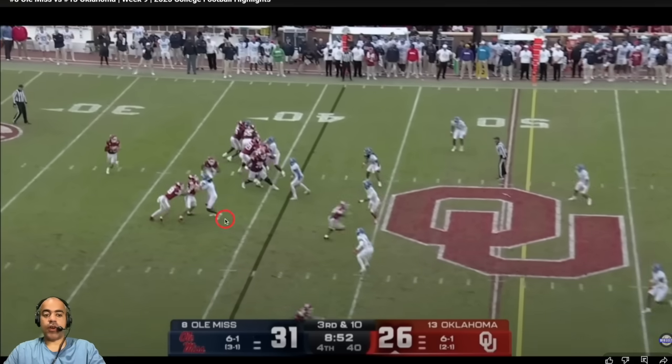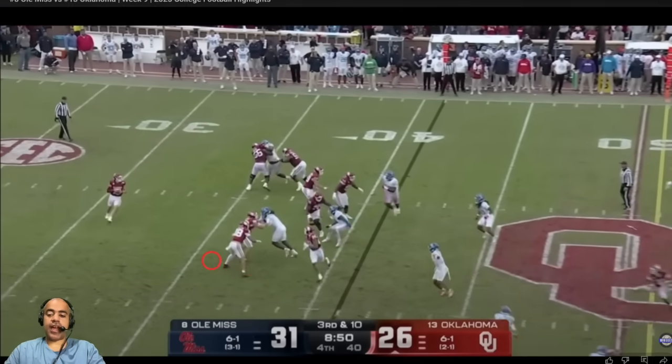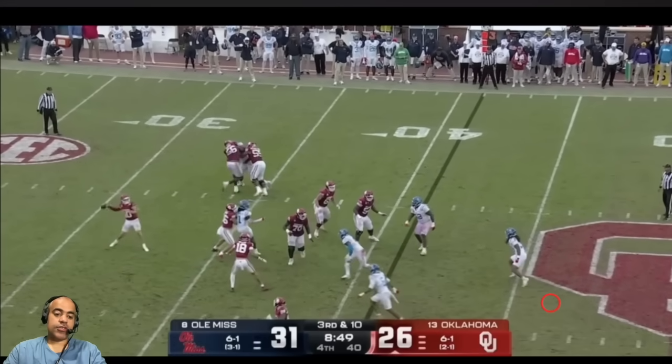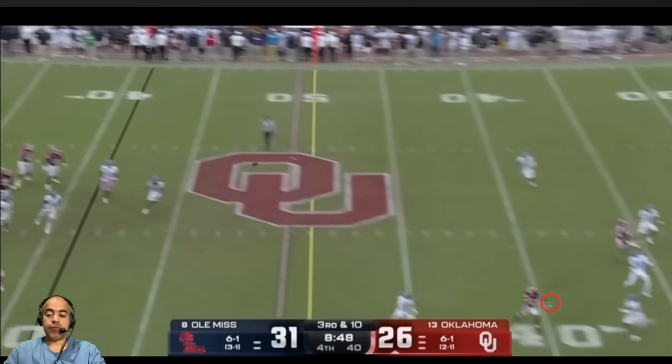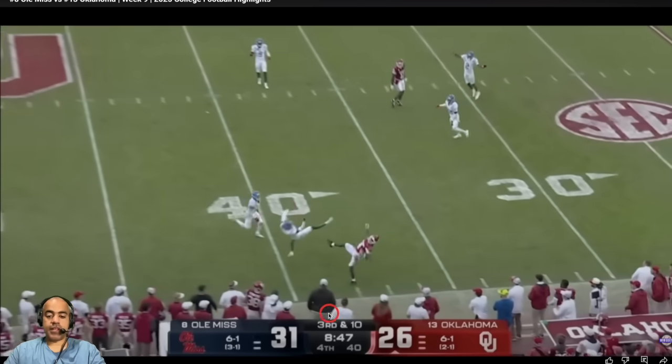Okay, and then you have a running back running into the flats, and Ole Miss just has everything covered. They had a lot of the Oklahoma plays kind of sort of sniffed out, especially on the later 3rd and 4th downs. That's a tough throw, and it's incomplete. A good play by the DB.